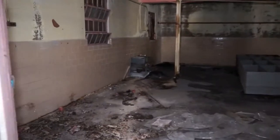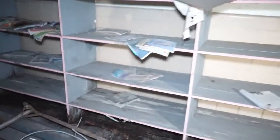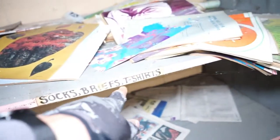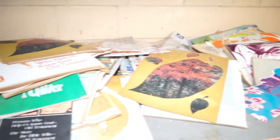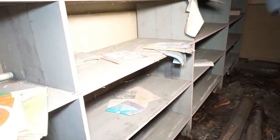I'm sure this was probably supposed to be a kid's play area or something. It looks like it was a library. They actually have some books left behind. Yeah. Oh, this is weird. Look, this says socks, briefs, and t-shirts, but it has books. Pajamas. I guess their clothes would have been stored here, maybe. Yeah, glasses. So I don't know why there are books here. It looks like a library, but... I don't know. Journey through time, spring.